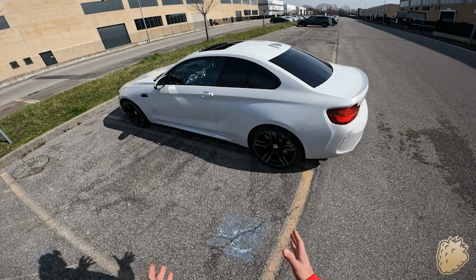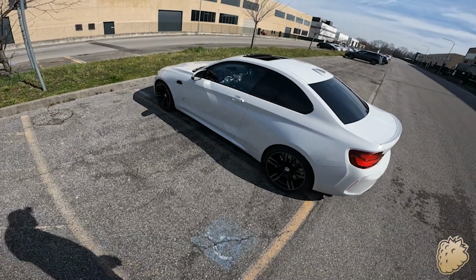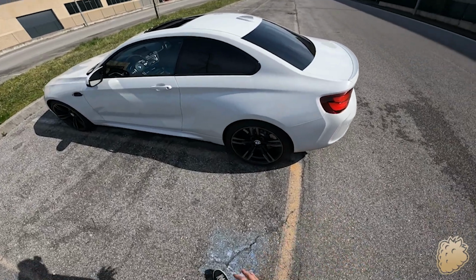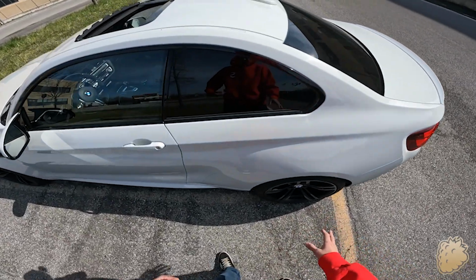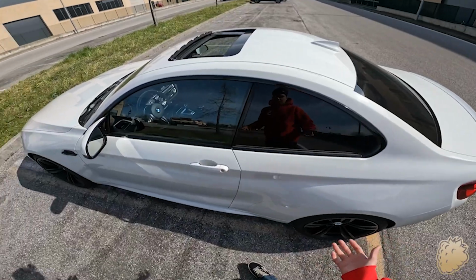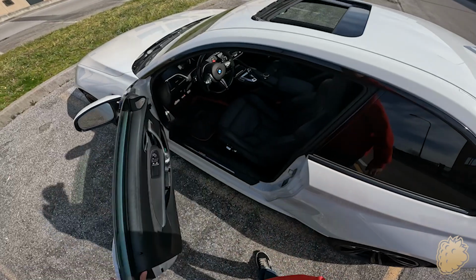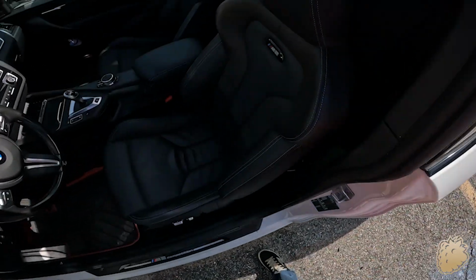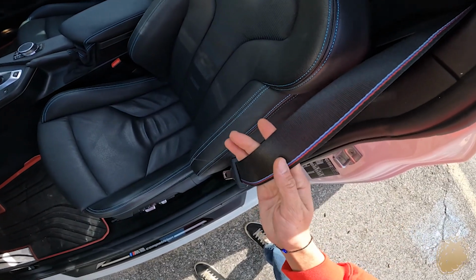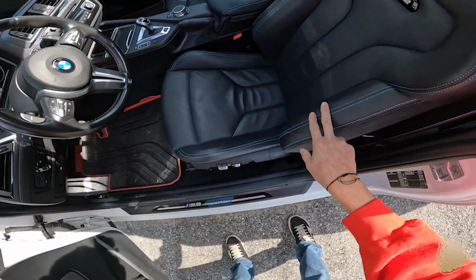So now it's time to do the comparison between my 2018 Stage 2 Audi S3 and this M2 Competition. We are riding on Michelin Pilot Sport Super Sport tires. Not the grippiest, but today is sunny and hot, so that's not much of a problem. Let's check out the interiors. As you can see, we have M Sport seats. Look at this M stitching, really nice blue stitching.